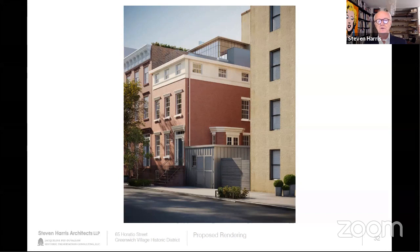It refers to a time when the Gansevoort Market and the Washington Square Market were both powerful and vibrant wholesale food markets. And the idea that this shed adjacent to the house of a tradesman, I think, refers to a different part of the history, but one no less important.